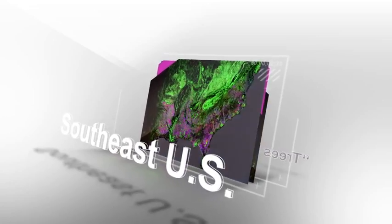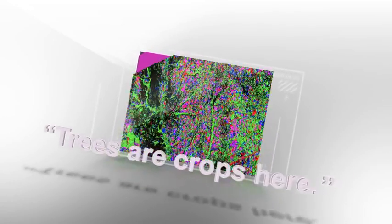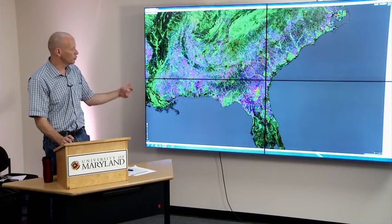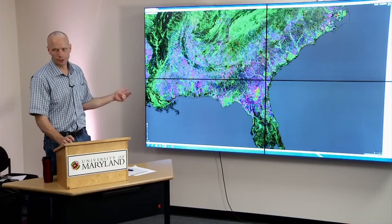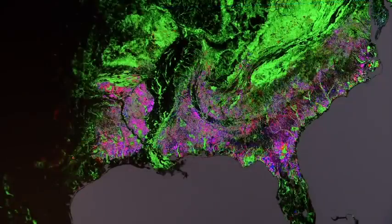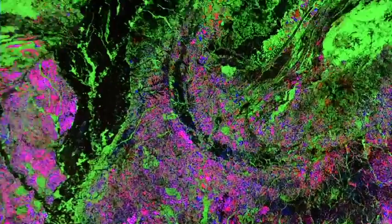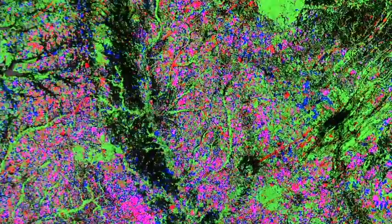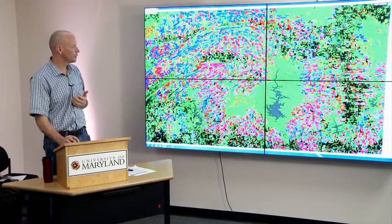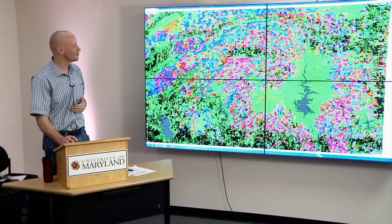Probably the most intensively used forest landscape is found in the southeast United States, and in this product you can see all of the reds, blues, and magentas are indicative of forest disturbance or recovery. And you see some really intense land uses. Out of this eco zone in the southeast US, 30% of forest land either was regrown or lost during this period, which is 12 years. It's incredible. So really, trees are as crops here. I mean, you might want to rethink a definition of forest because it's a different thing. This is not really natural.